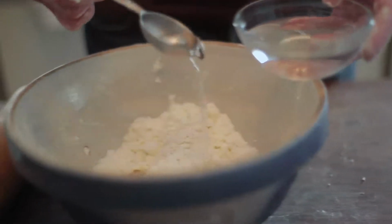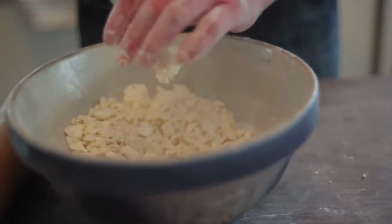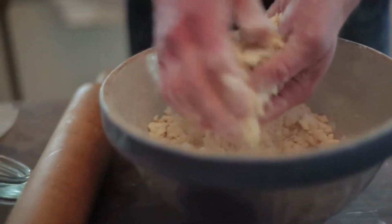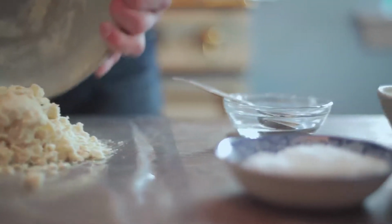Then I'm going to add 3, maybe 4 tablespoons of cold water. Stir that together with a fork. And you can see it's coming together here. So now I've touched this dough enough. I still have nice big chunks of butter in there, but I don't want to heat it anymore with my hands. So I take a piece of plastic wrap, put that on my work surface, and then I'm going to dump this dough out onto the plastic wrap.